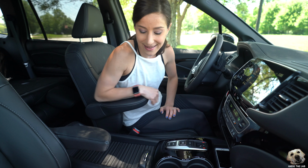SUV I have ever seen. So keep watching before I get blown away.